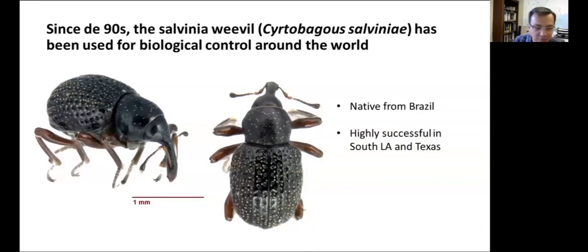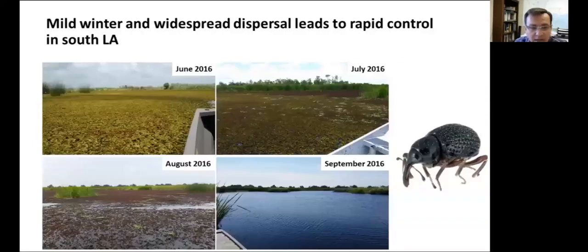So, native from Brazil, and as you understand, Brazil is a tropical country, so you can already understand some of the issues that we're going to be talking about regarding this tropical weevil trying to make it in temperate regions of the adventive range. So fantastic work by this weevil, and Julie mentioned some of the success, and this is terrific.